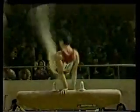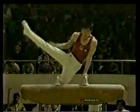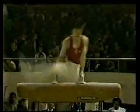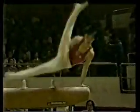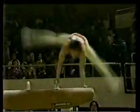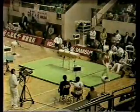And here's another fine exercise in the team and all-round competition. This young Chinese boy got the gold medal, and now he's in the final of the pommel horse and performing with good style, moving from end to end and showing magnificent flexibility and a fine handstand turn to finish. Excellent routine from Li Jing.